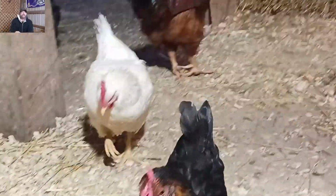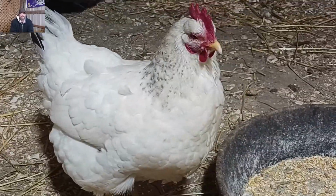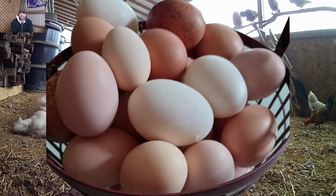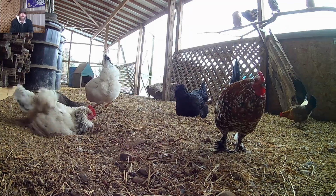Okay, so the next item after breed is egg color preferences. Different breeds lay different colored eggs. The most common are white and brown, but other breeds lay green or blue colored eggs, and some even lay speckled eggs, I've heard. I've never done that myself.